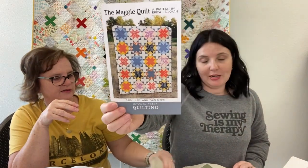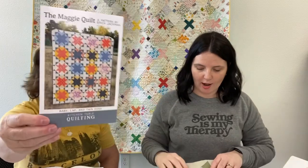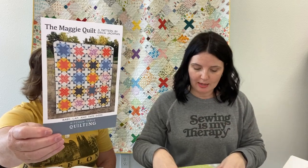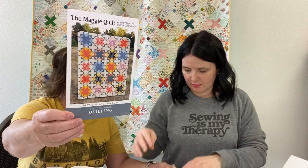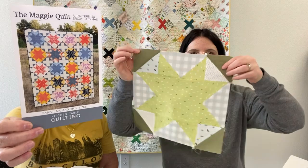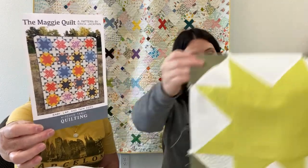Okay, so the next one is one I've been working on, and I want to get this done. You've made a lot of progress. Yeah, I'm ready to put this together. We have this pattern in the shop, and this is a half-yard pack of Jen Kingwell called Greenstone that we have here. Little bunnies hopping on that, and some cat hair too. My daughter kicked the cats out of her room, so they're enjoying my sewing room.